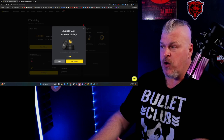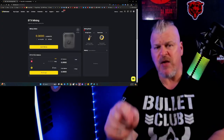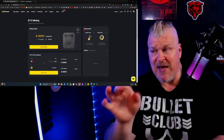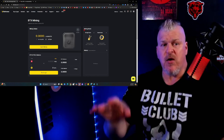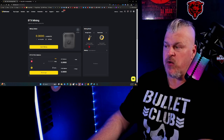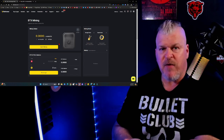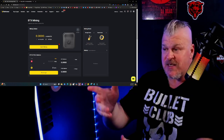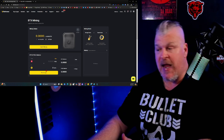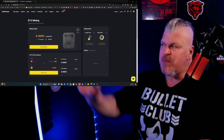And remember, guys, this was trading at a penny. Right now you can buy it at 12 cents. It's an innovative different strategy that you haven't seen before. And in fact, here is what you do. They're gamifying mining for you. And this is just absolutely incredible. You buy some BTX and you can start mining with it. And all you have to do is keep trading. You trade on this platform.